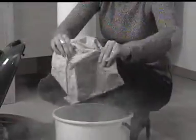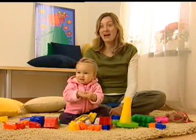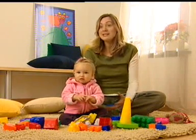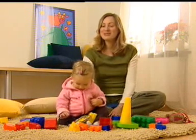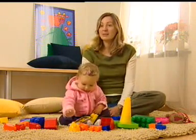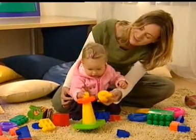No more dirty bags, no more messy cups, which are awkward to empty and therefore contribute to indoor pollution. Well, my daughter suffers from allergies quite badly, and I really didn't know what was causing it. So after a couple of visits to the doctor, he actually recommended that I change my vacuum cleaner. Since using Rovus, I have noticed a huge difference in my baby's allergies.